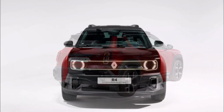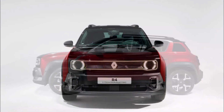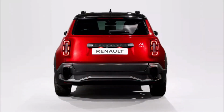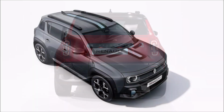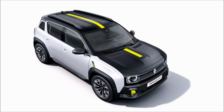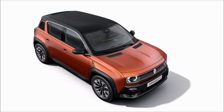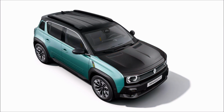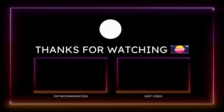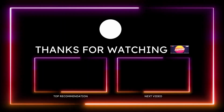The company with the diamond logo says that the lightest configuration weighs a relatively low 3,108 pounds, 1,410 kilograms. That number will go higher once you begin to add additional equipment and a bigger battery pack. Renault quotes the maximum tow capacity of 1,653 pounds, 750 kilograms. Following its debut at the 2024 Paris Motor Show, the new R4 will go on sale in Europe next year. So with that said, what are you guys thinking about the 4 E-Tech?